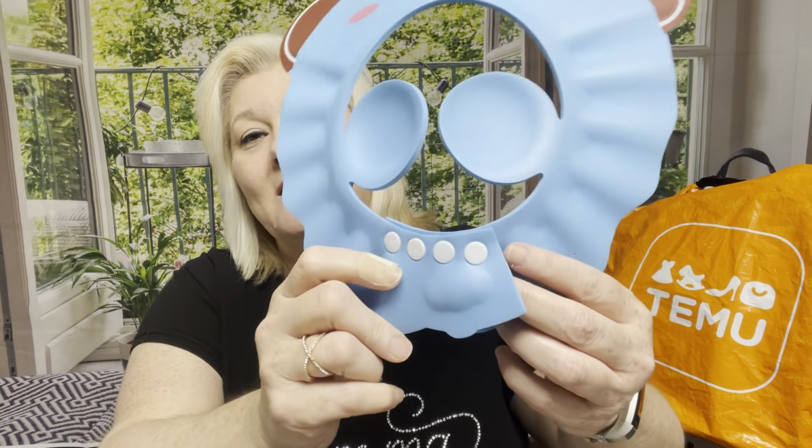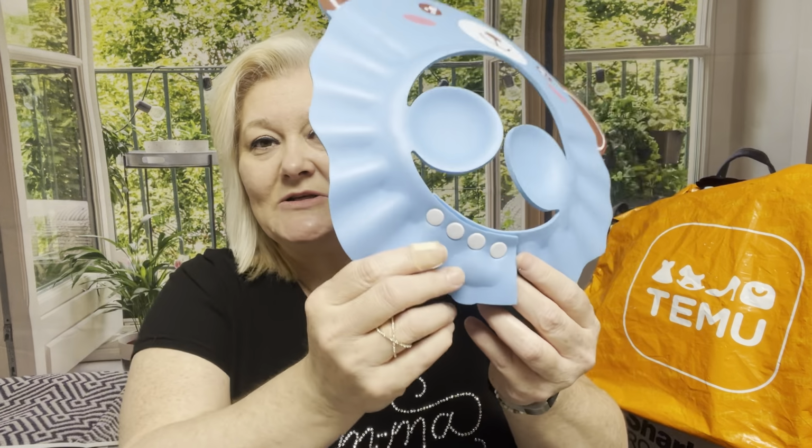And it comes in small, medium, and large. So don't think if they have a small, tiny head, you can't adjust it. Or if it's a bigger child, you can adjust it too. This is a great invention. Didn't have these things when my children were growing up. I wish that they did.